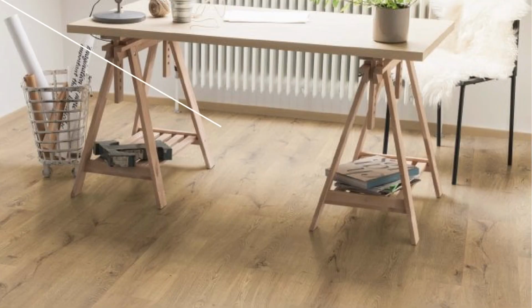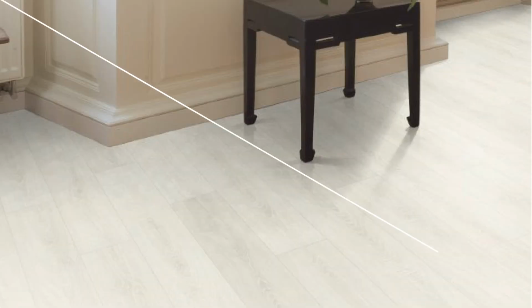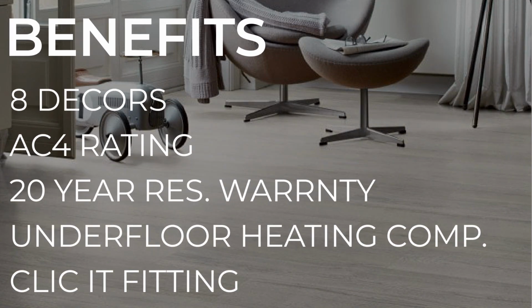The Aspect range boasts a rugged AC4 rating and is accompanied by a 20-year residential warranty for added peace of mind. It's fully compatible with underfloor heating systems, and featuring the Click It fitting system, it can be laid without any hassle.